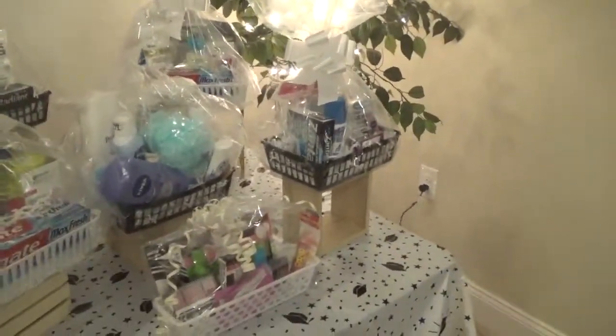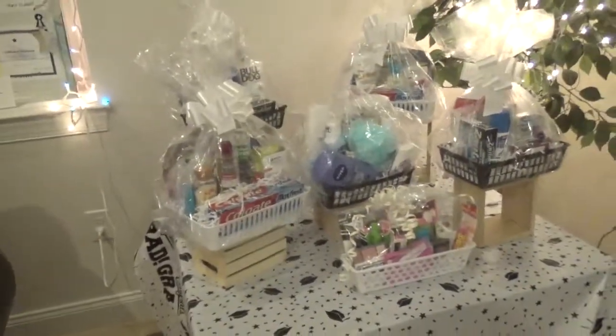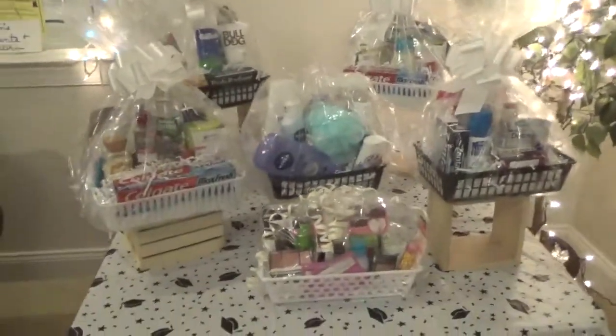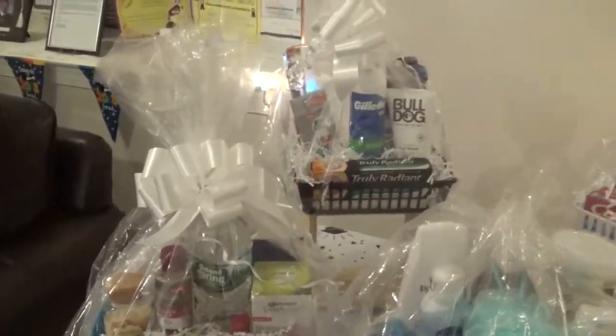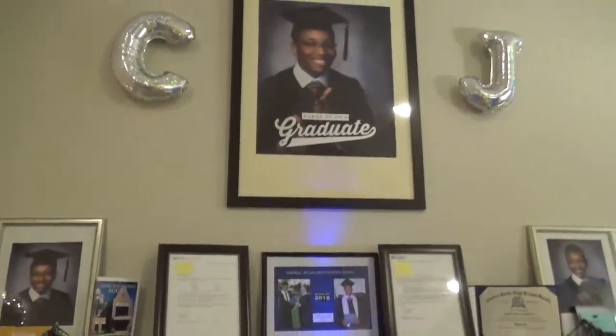But I did a ton of them. I must have done about 20 baskets. And everyone loved them. So every time we did a game or something, everyone just got to come to this table and pick what they wanted. And it was very practical because with his friends that were going to college as well, it was things that they could use, especially if they're moving into a dorm or whatever. I'll save this wall for last, and as you can see, it's photos of my son.